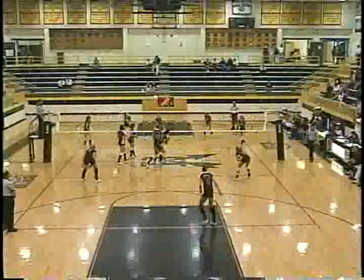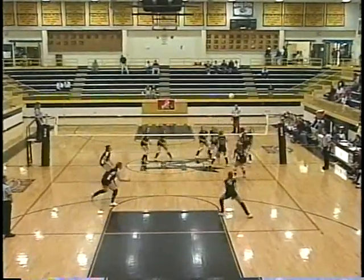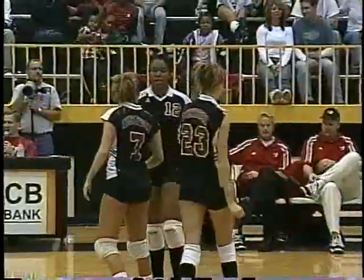Getting set for what's been a crazy day and a good start for Union. April liked to serve. Nice. Just hit the floor. Outside Kelly Roy with the attack for Bishop McGuinness.